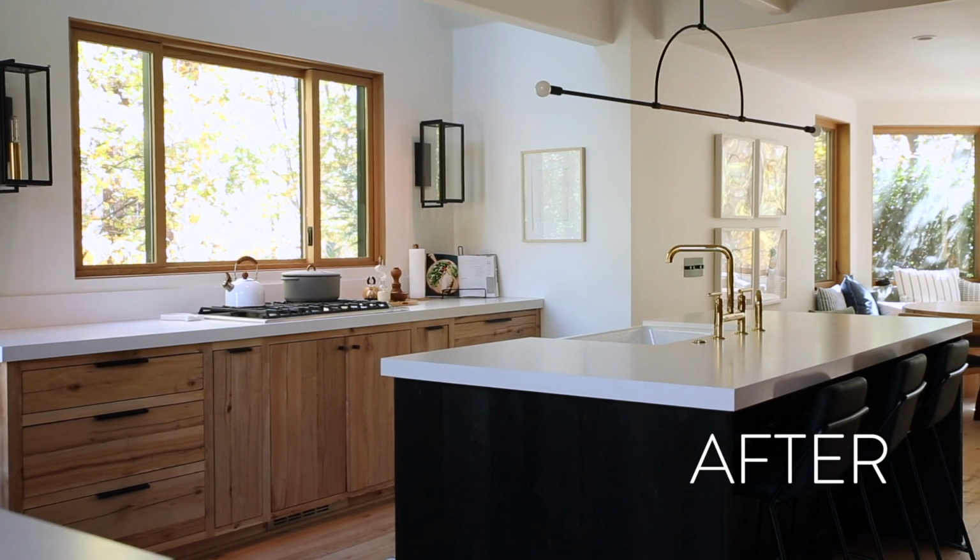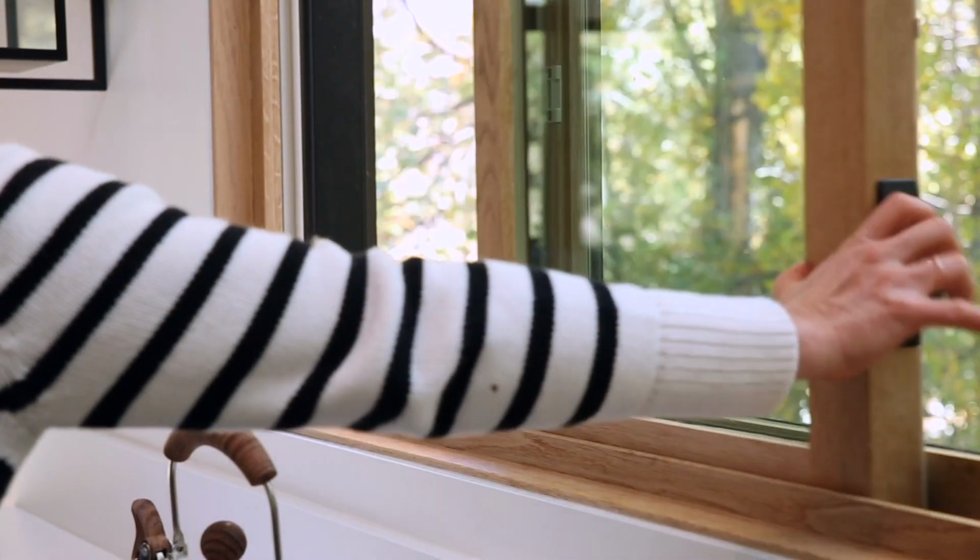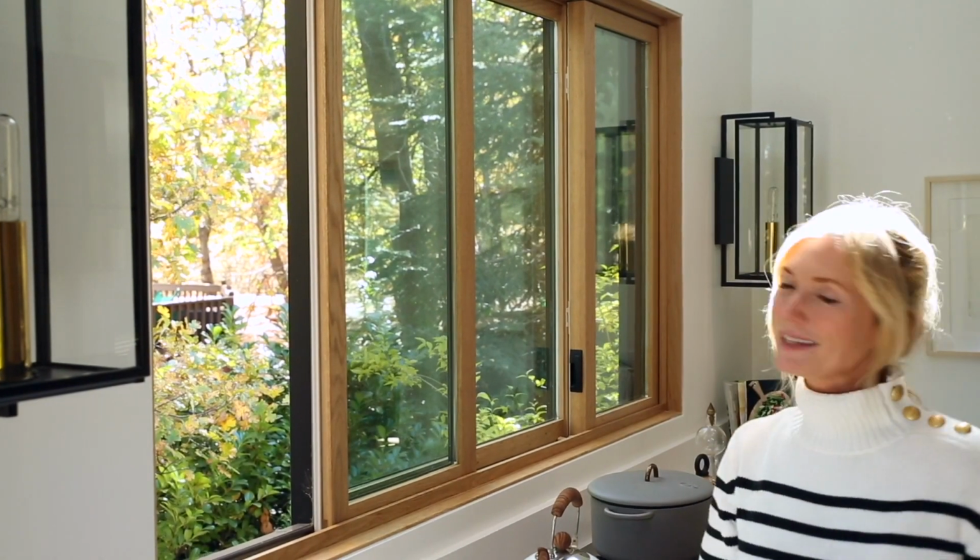So we walked through the house and we really tried to envision what the potential of natural light and what the windows really could be in each room. And working with the Marvin customer service, they gave us really good ideas on not only how to get the best light, but also functionally how the window should open and close.